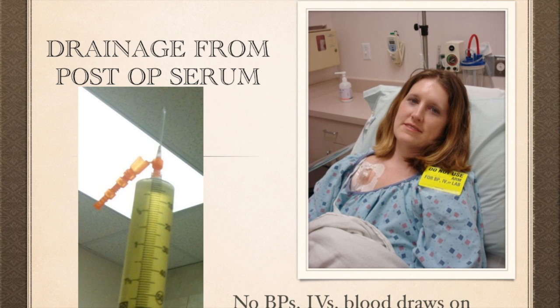So the picture on the right is once again how in a hospital setting we just put a label on the side where we are not to do any blood draws, blood pressures, or IV fluids. And you can see that she has the port in place on the right side.